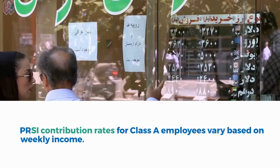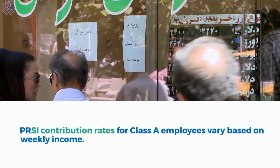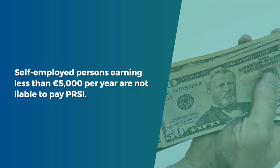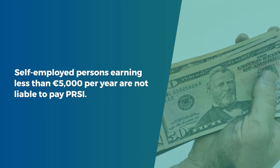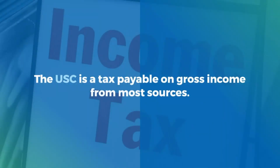Once your income is over this limit, you pay the relevant rate of USC on all of your income. The USC rates for 2023 are as follows. For income up to €12,012, the USC rate is 0.5%. For income between €12,012 and €22,920, the USC rate is 2%. For income between €22,920 and €70,044, the USC rate is 4.5%. For income over €70,044, the USC rate is 8%.